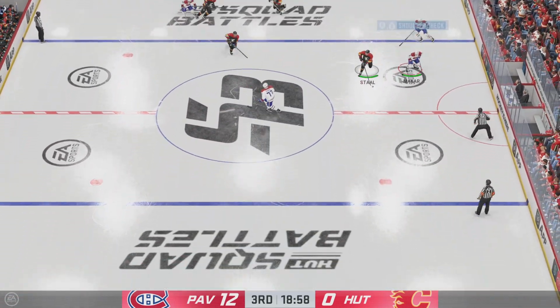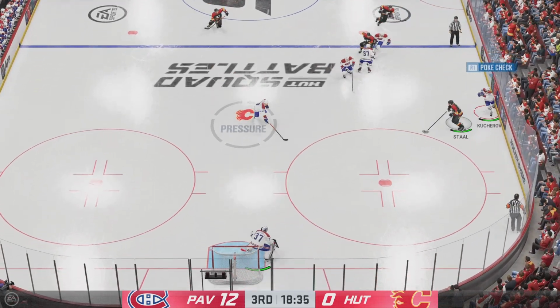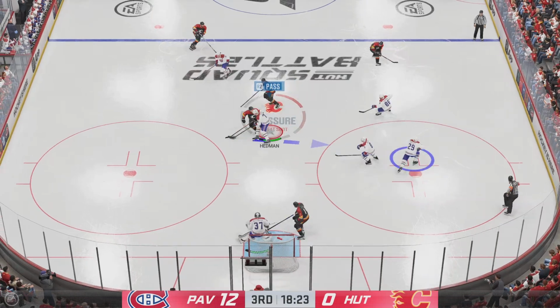The Canadians have a comfortable lead here in the third period, James. They do not have to change a thing. Don't alter the game plan. Just close it out. Oh, gets a pad on that one.